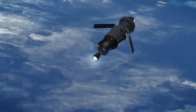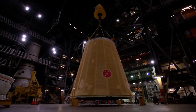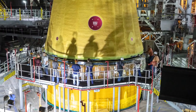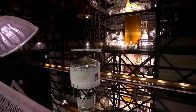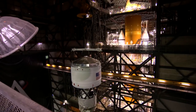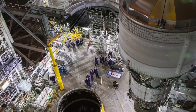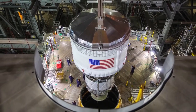To connect the ICPS with the rocket stack, teams next added the launch vehicle stage adapter to the core stage, followed by the ICPS. The ICPS is the Interim Cryogenic Propulsion Stage, and essentially it's somewhat of the upper stage of the entire SLS vehicle. What that will do is propel the Orion capsule along with its service module over to its destination, which at this point in time will be the moon.